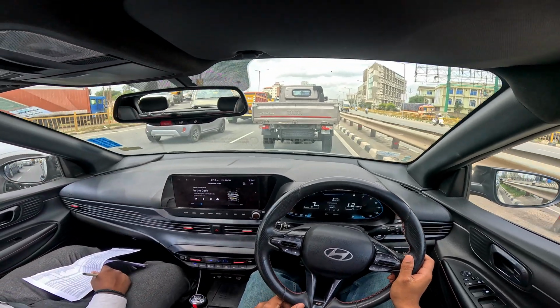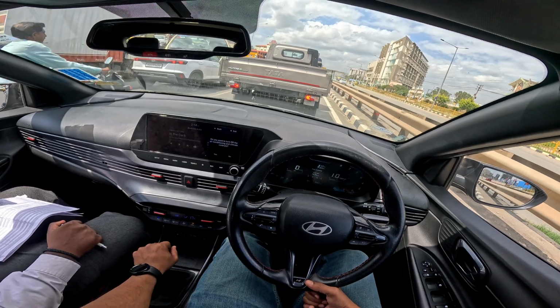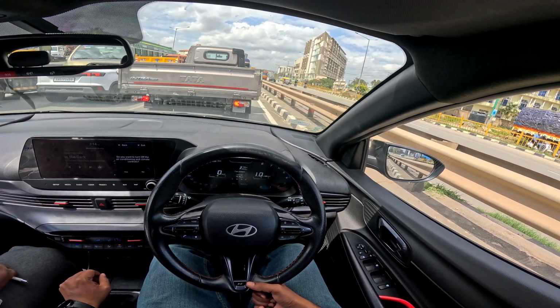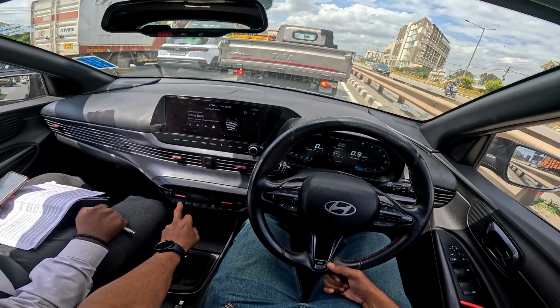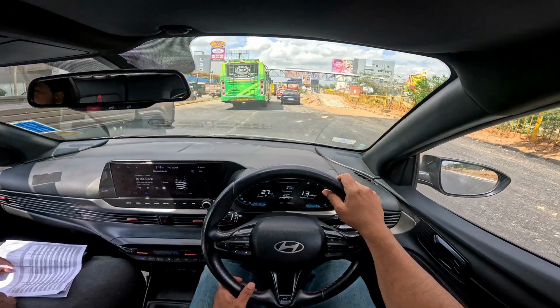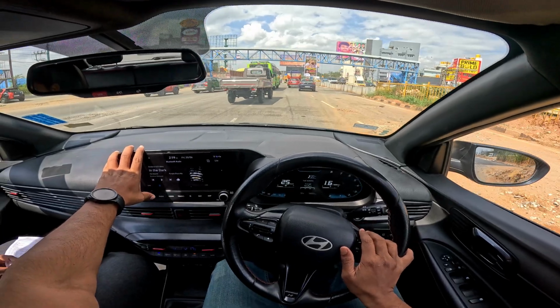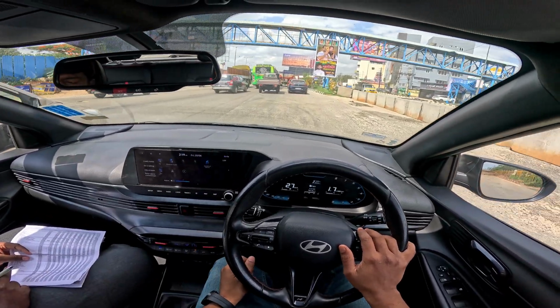It supports certain voice commands. Do you want to turn off the air conditioning and climate? Yes. Turning off all climate controls, including air conditioning. The 10-inch infotainment system is smooth, responsive, and you can also play ambient sounds of nature, which is built in.